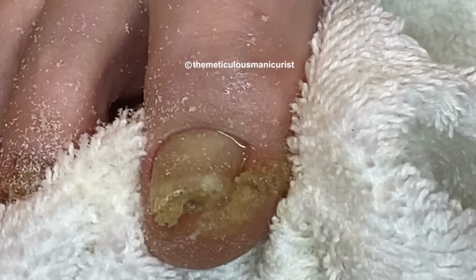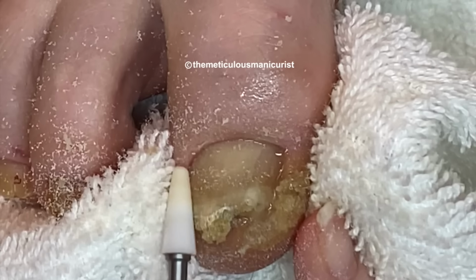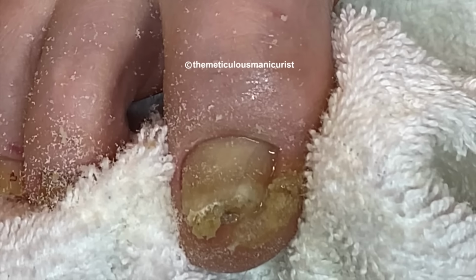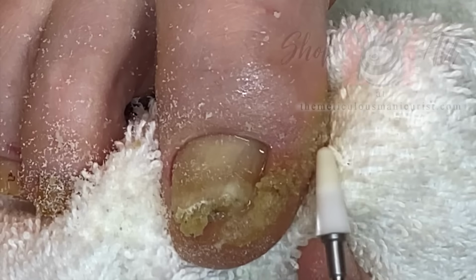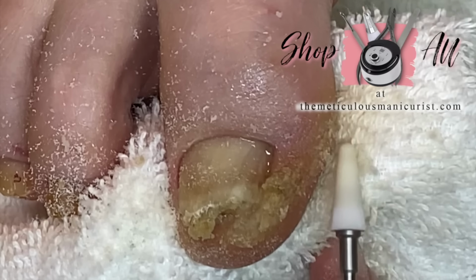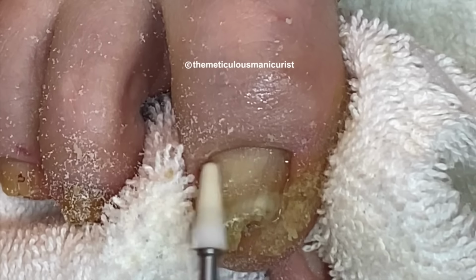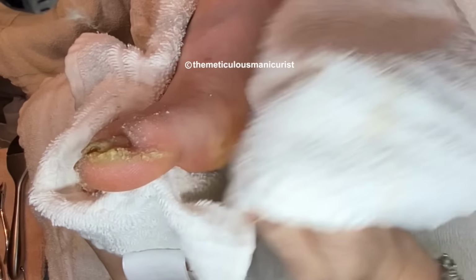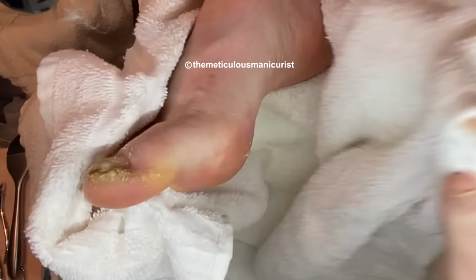Relax your toe. No, you're pulling up. I was holding on for dear life. I'm like, this baby's gonna slip out of my fingers any second and go boing. There's that ticklish part.